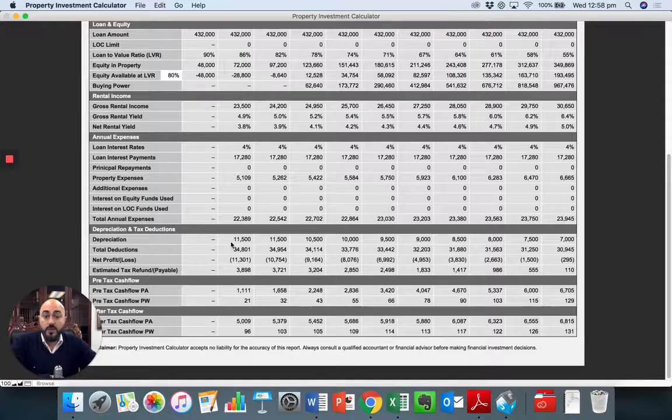However, we've got depreciation benefits, and we've also got our upfront costs that we have paid, like your LMI and your loan costs and all that. That's all tax deductible as well. So when we work out the difference, we actually end up with $11,301 worth of deductions that we can take off our taxable income. So if we did this off someone who's earning $85,000 a year, they would receive $3,898 as a tax refund.